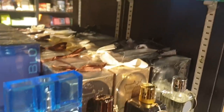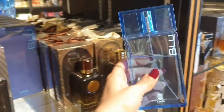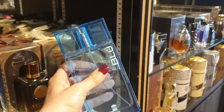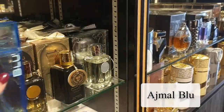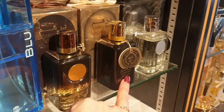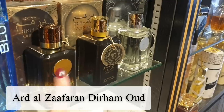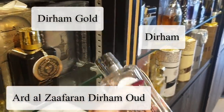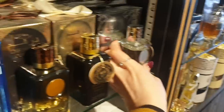Now, here's a bottle that I like. I actually like this bottle. It's very thin, very big. Just judging from the name and the bottle, I think it's a fresh kind of a scent. These bottles are really nice and classy as well. The dirham, you've got dirham oud, dirham gold, and dirham, I think, no, just dirham. So I'm assuming these are the flankers.